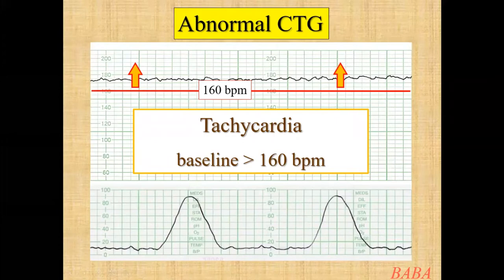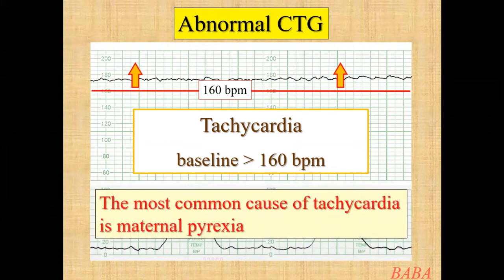How about tachycardia? The baseline is over 160 BPM. This is an abnormal CTG pattern, but not so severe. Tachycardia may be a sign of mild hypoxia. The cardiovascular center may be increasing heart rate to supply sufficient oxygen to the brain. But do not forget, the most common cause of tachycardia is maternal pyrexia. So check maternal fever first when you see fetal tachycardia.